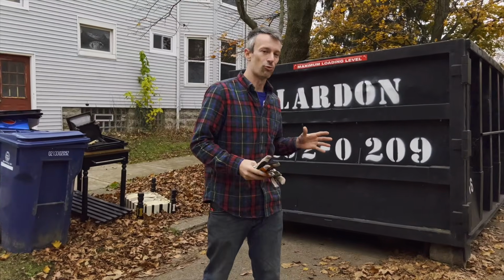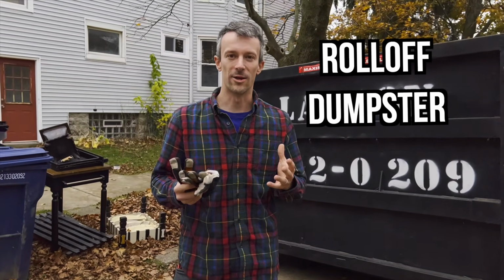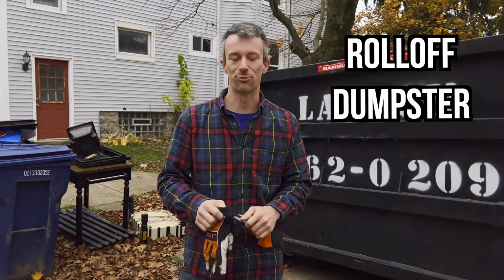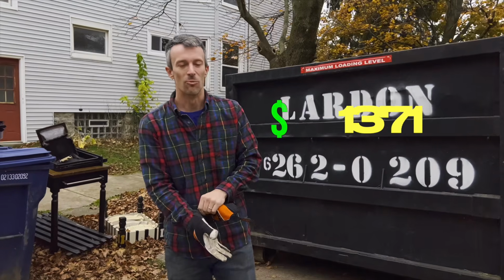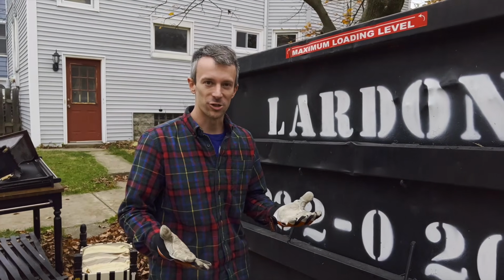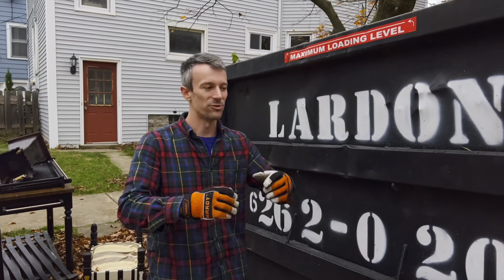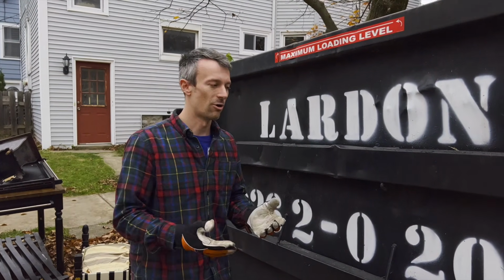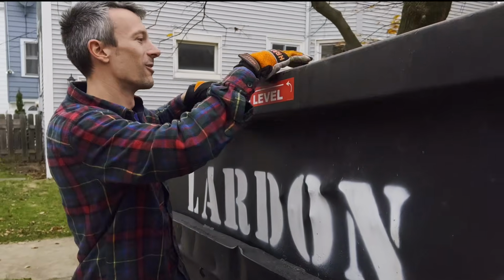So if you see a roll-off dumpster like you see behind me, you should always stop and take a look. When places have a dumpster like this, it means they're throwing out a ton of stuff. There's been multiple occasions where I found multiple thousands of dollars worth of stuff in a dumpster like this. And by definition, it's not gonna be locked because it's an open top. A lot of people say, oh, the dumpsters around me are always locked. Well, these dumpsters aren't. So it's always worth it to take a look.